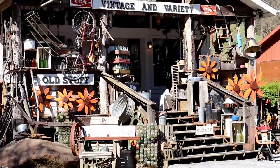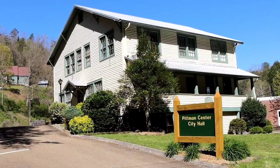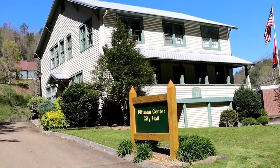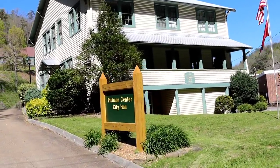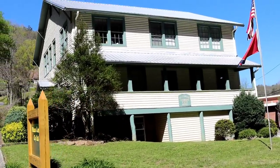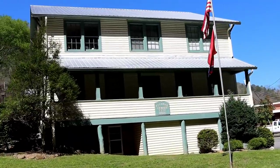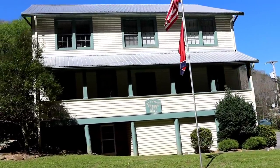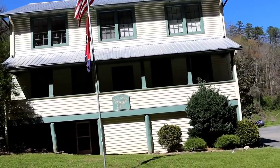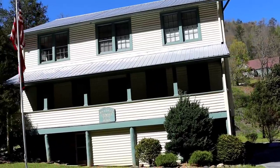Old stuff. Well, we're here at the Pitman Center City Hall. It looks like an old, at least an old building. Old Pitman Center City Hall. A lot of folks don't come out here to Pitman Center. It's just outside of Gatlinburg, and it's a nice little area here.